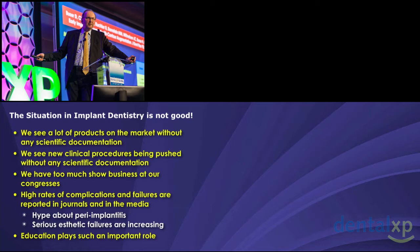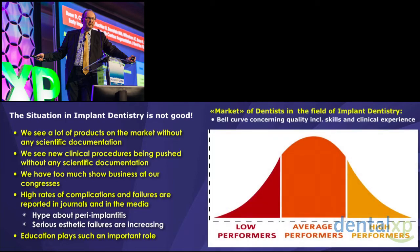So this is very critical. Now, when we talk about education of colleagues, I put together a slide that I used about 10 years ago at a meeting in England. When you consider all the dentists on the globe, there is like a market of dentists, and as with all other professions, we have a bell curve. I took this from the internet this morning, and I thought it looks pretty good. It was about teachers, and they called the left side low performers, then average performers, and high performers. I think you can apply that to every profession.